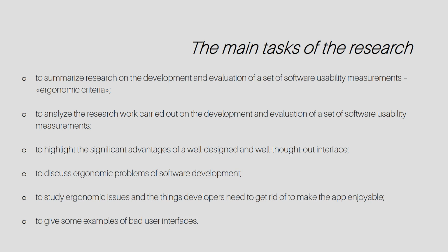We discussed ergonomic problems of software development. As a result, some characteristics of the software are identified. They reduce the ergonomics of the user interface. The paper also discussed ergonomic issues and the things developers need to get rid of to make the apps enjoyable. In the article, we give some examples of user interfaces. They are accompanied by an explanation of the problems and solutions to their shortcomings.